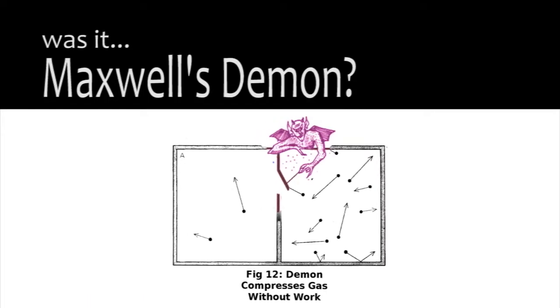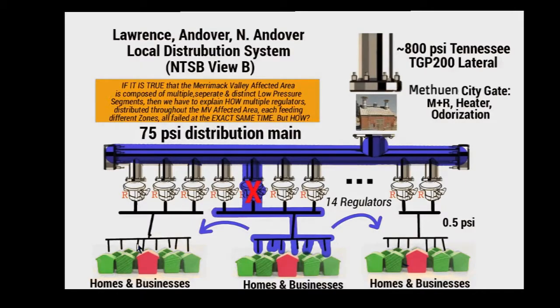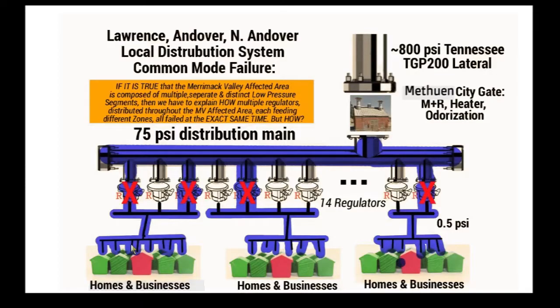Oh, that's ridiculous. Of all the stupid suggestions. Something else is clearly going on. Now, what I think happened solves the problem, but it creates a new one. I believe that these segments are separate, and that means multiple regulators.